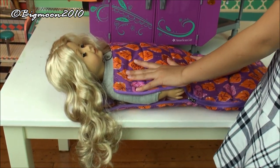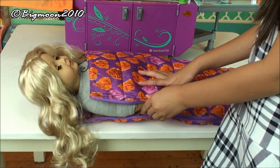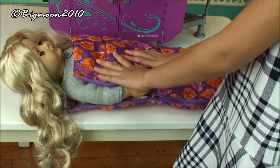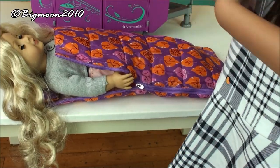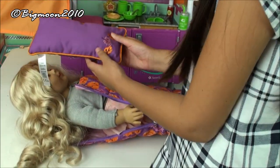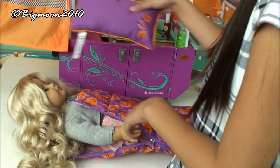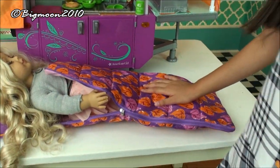Okay, so this is the Adventure Sleeping Bag that goes with the camper. It has beautiful leaves on it and purple on it, and inside it's a pinkish, purplish color. It's very soft and even has a zipper on the side, like an actual sleeping bag. It also comes with this nice, really soft pillow that matches the sleeping bag, orange on the outside, purple on the inside, with some leaves. So that's the Adventure Sleeping Bag.